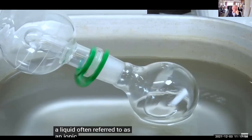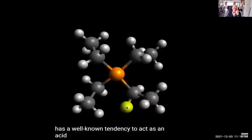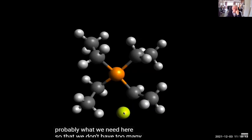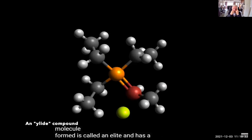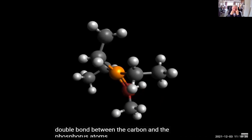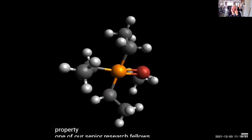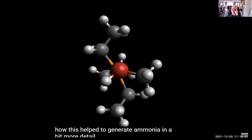The phosphonium salt we use is actually a liquid, often referred to as an ionic liquid. The phosphonium cation has a well-known tendency to act as an acid. In other words, it can give up a proton or two. It is a very weak acid, and that is probably what we need here so that we don't have too many other side reactions going on. Once the proton has detached, the neutral molecule formed is called an ylide and has a double bond between the carbon and the phosphorus atoms. And this is what gives it a very special property. One of our senior research fellows, Dr. Karuna Matheswaran, will explain how this helps to generate ammonia in a bit more detail.